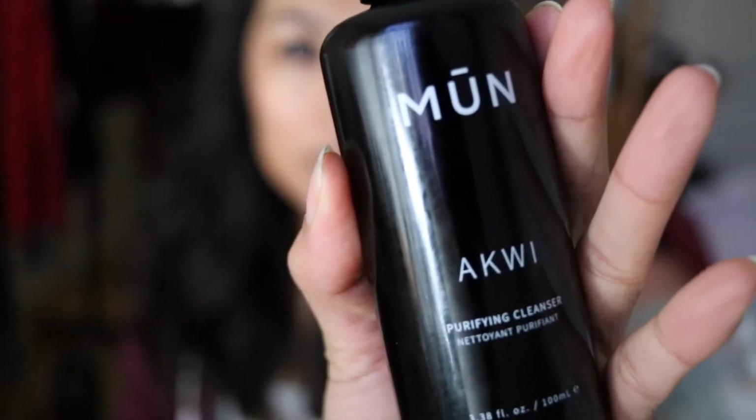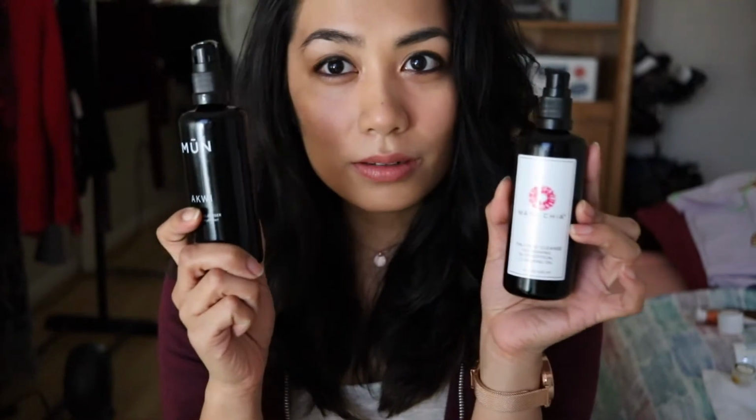One of my newer additions to my cleanser lineup, the Moon Akwi Purifying Cleanser. This one is very recent to me. I bought it during the Black Friday sale and I love it. In a way, it reminds me of the CHIA cleansing oil. I mean, the bottles are pretty much the same, both black. It doesn't make it feel dry. It doesn't feel harsh on my skin. So it's perfect for winter skincare, and it feels luxurious as well. In fact, I think I'm going to be buying all 3 of these once I run out of them.